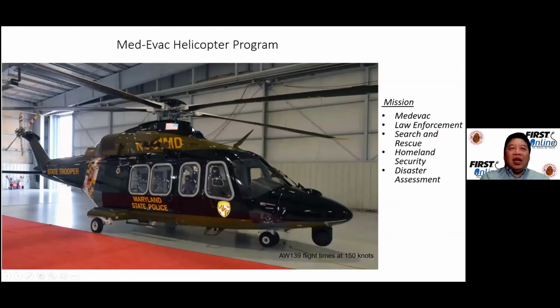This is a third generation helicopter that we purchased 5 years ago with the money that you provided for us in your parents' tax. This is the AW139. It flies at 150 knots. The majority of the flights are for medevac, the medical transport from the scene, for example when people have a car accident or other major illness. That's 90% of the flights. Then followed by law enforcement, search and rescue, homeland security, and disaster assessment.